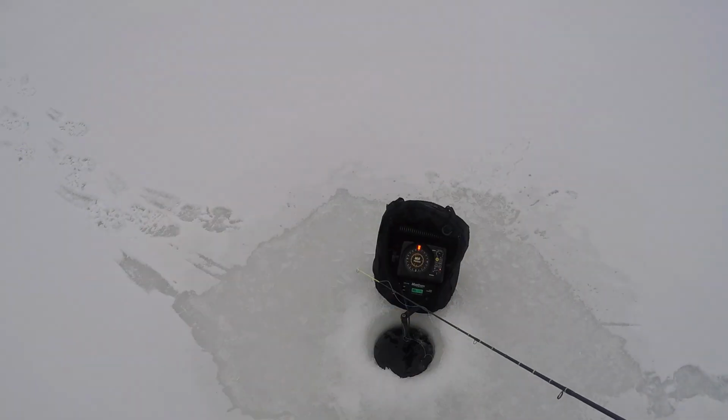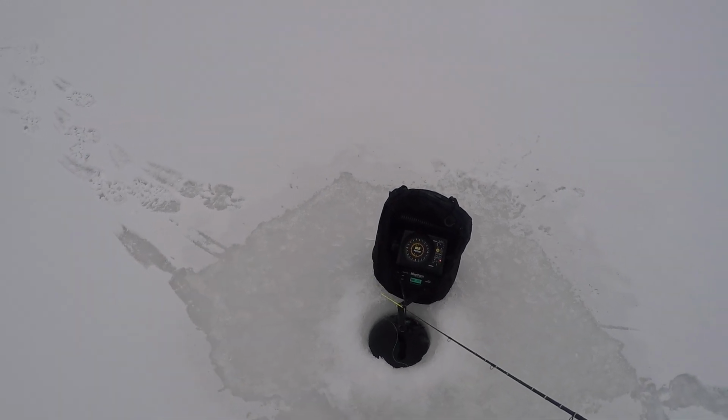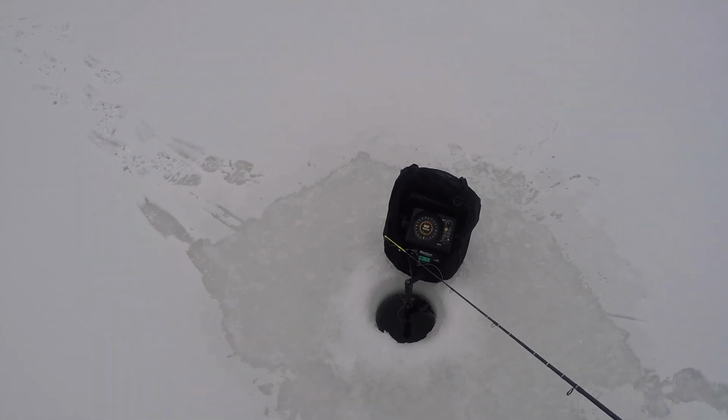I just drilled a line of holes into some shallow water because I didn't mark anything out here right away. It is just starting to snow, so maybe that has something to do with it. Wouldn't mind getting some more of those big crappies.